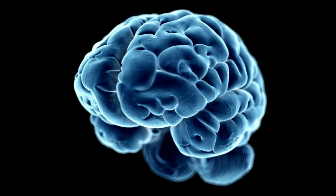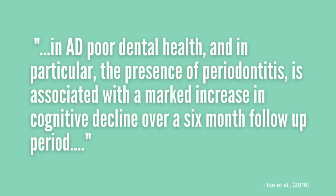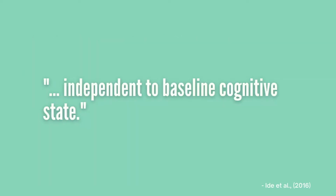A 2016 study by Ida et al. looked into presence of periodontitis among a sample of 60 individuals with mild to moderate Alzheimer's disease. They wanted to investigate whether there was an association between presence of periodontitis and cognitive decline. They reported that their study showed in Alzheimer's disease, poor dental health, and in particular the presence of periodontitis, is associated with a marked increase in cognitive decline over a 6-month follow-up period, independent to baseline status.